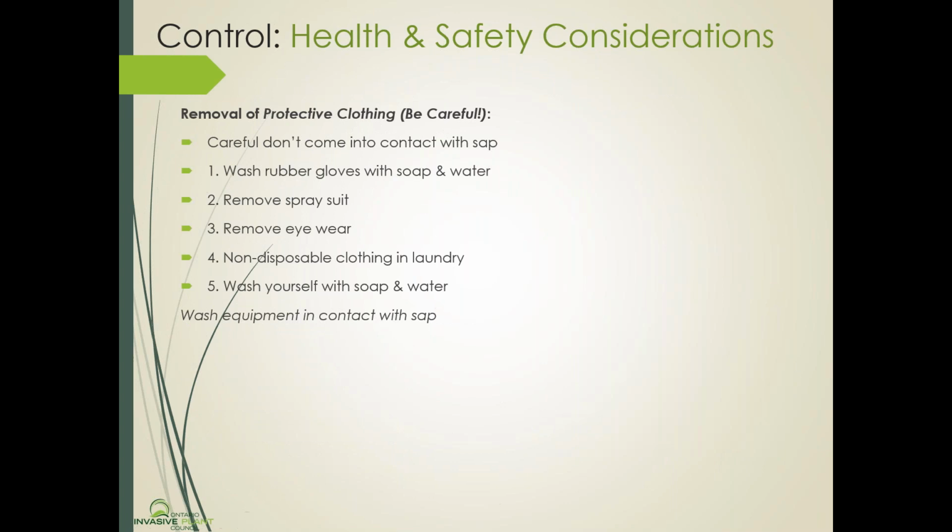When you remove the protective clothing, it's important that you don't come into any contact with the sap. And in our BMP, we have this in a specific order that you do it in. So wash rubber gloves with soap and water, then remove the spray suit, remove your eyewear, then the non-disposable clothing goes in the laundry, and you wash yourself with soap and water. And again, it's very important that you wash all equipment that could have potentially come into contact with the sap.